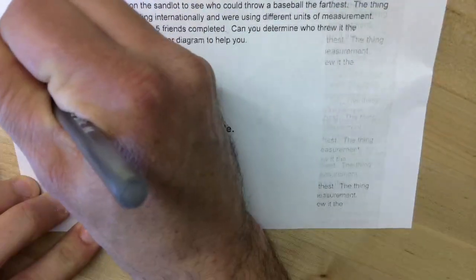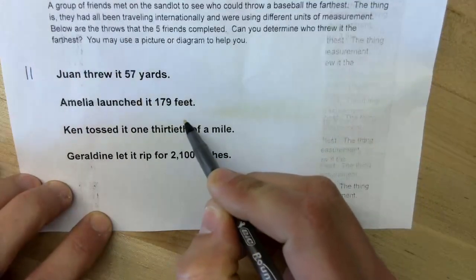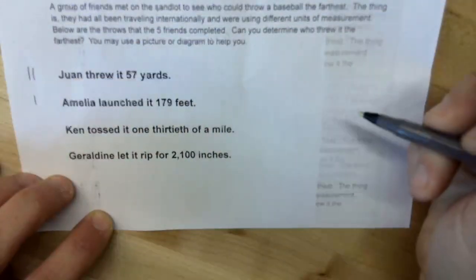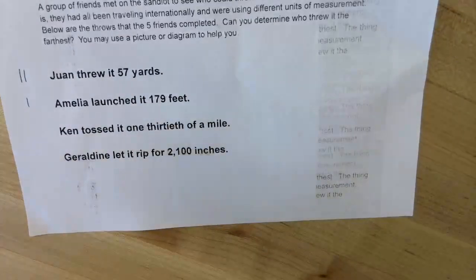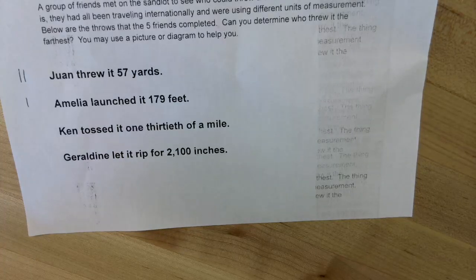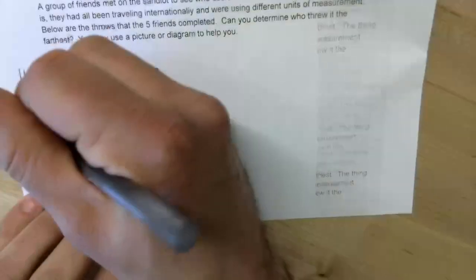What about Amelia? 179 feet. Just one? Okay, Ken, 1/30th of a mile. So that's like if you split a mile up into 30 pieces, he threw it one of those pieces. That's what 1/30th means. Oh, I thought it said 13.